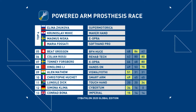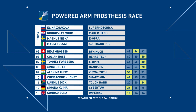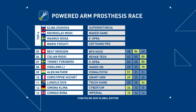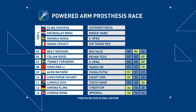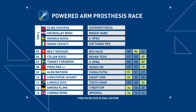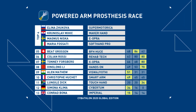Here is the ranking. 3 teams just missed the top 4. The Swiss team with Beat Grossen, the Italian team with Colian Rossi and the Swedish team with Tony Forsberg each failed only one task. The teams below all failed to solve at least 2 tasks and therefore missed the top 4 as well. In the top 4 are therefore, in alphabetical order, Krunoslav Mihic, Maria Fossati, Magnus Niska and Elina Shukova. Who will win?